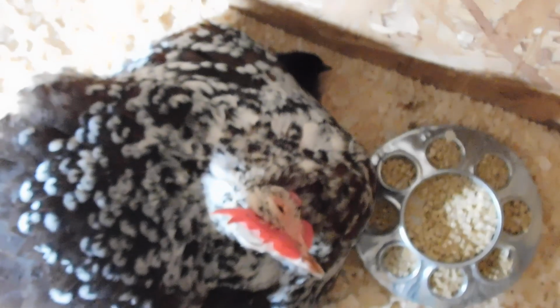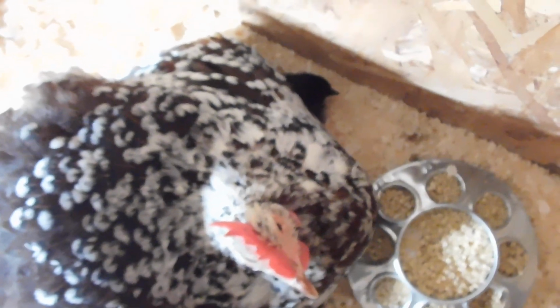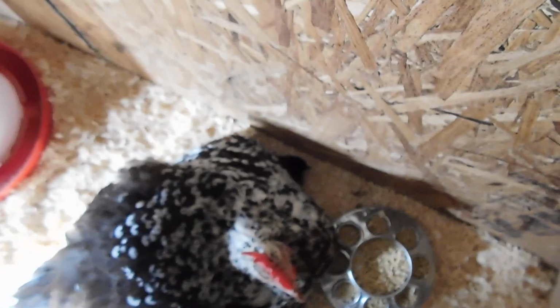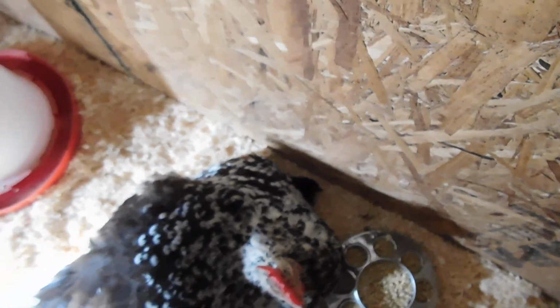Mama has got four babies underneath her, which she has had since yesterday. And they are so cute. Actually, kind of funny, she didn't hatch any eggs.